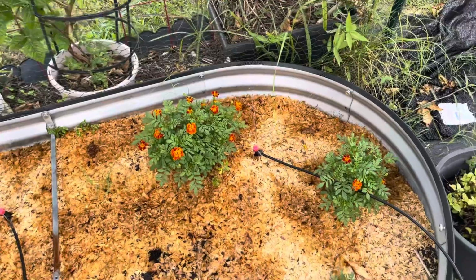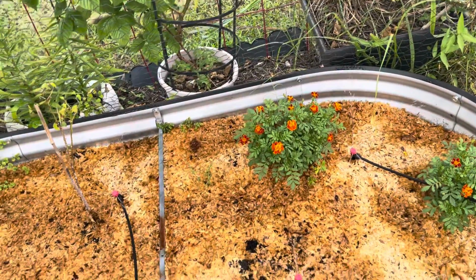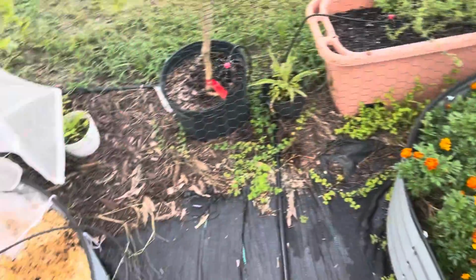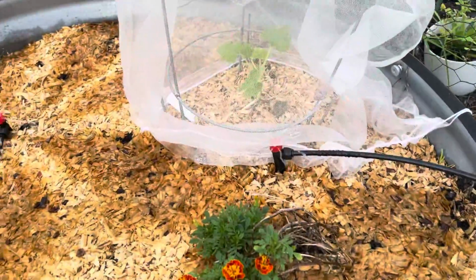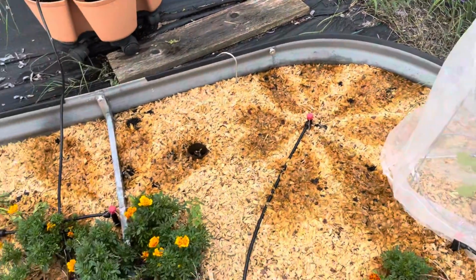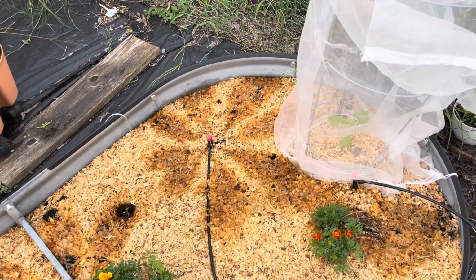So the marigolds are doing well. Those are all from seed. I basically just take these tops and sprinkle them all throughout the bed. I did transplant some of my squash. I think I got about 4 that have made it. I threw a broccoli in here just to see, and it was gone the next day.